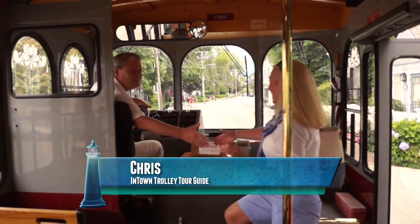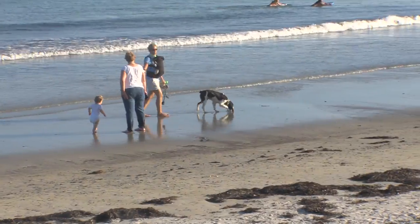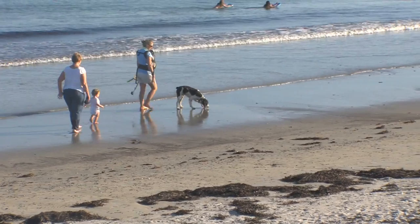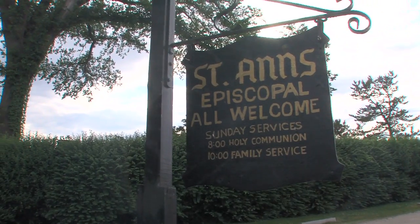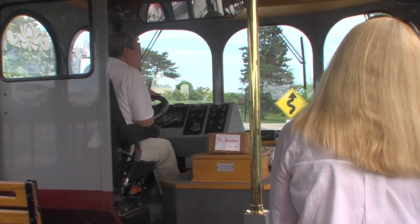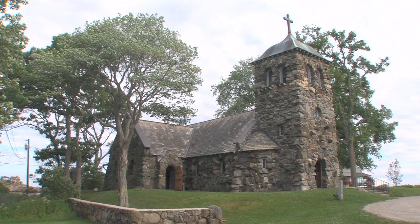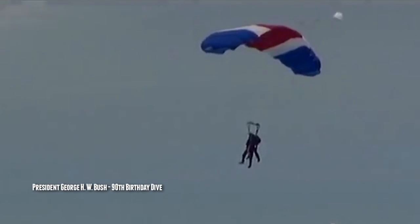Welcome aboard, Parker. Thank you. My name is Chris. I'm going to be your guide today. Nice to meet you, Chris. Now, Kennebunkport was listed by Coastal Living magazine as one of the 10 happiest coastal towns in America. This is St. Anne's Episcopal Church here. This is where Taylor Swift actually debuted an album that was covered live by MTV. It's also where President George H.W. Bush parachuted in on his 90th birthday.